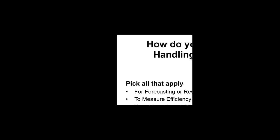So do you use average handling time for forecasting or resource planning? Do you use it to measure efficiency? Do you target agents on AHT? Do you reward agents in some way, financially or otherwise, with average handling time? Or do you use it to identify training issues? So if you'd just like to vote on that, I think that's going to be quite fascinating.